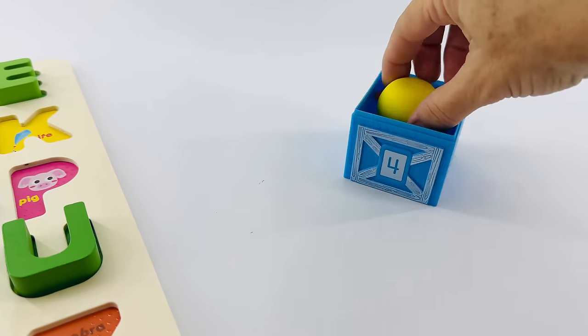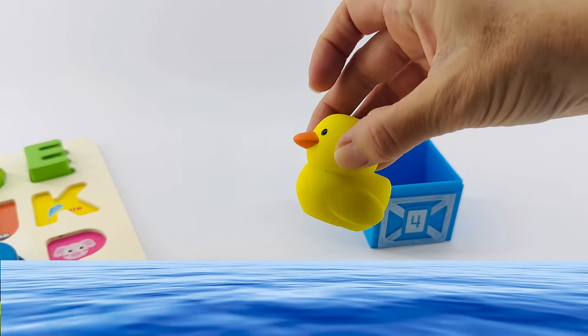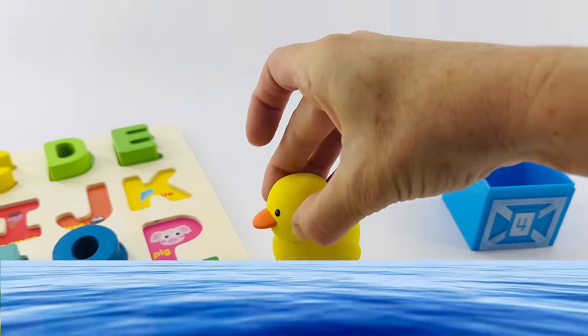Oh, is there something else hiding in here? Yes, it's a duck. Quack, quack, quack. And it's swimming in the water.